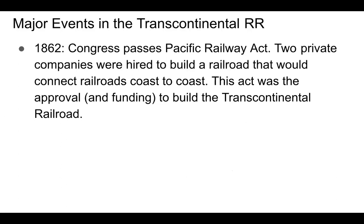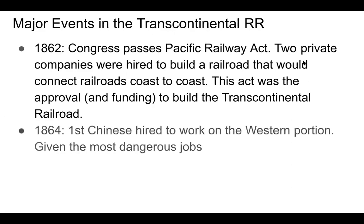The importance of this too is that you have government putting money towards this. So it's not just these two private companies. We're getting government involved here. In 1864, the first Chinese are hired to work on the western portion, and they're going to be given the most dangerous jobs of all. We're going to be exploring that a little bit later on in the presentation. So they're going to be in San Francisco and moving east.